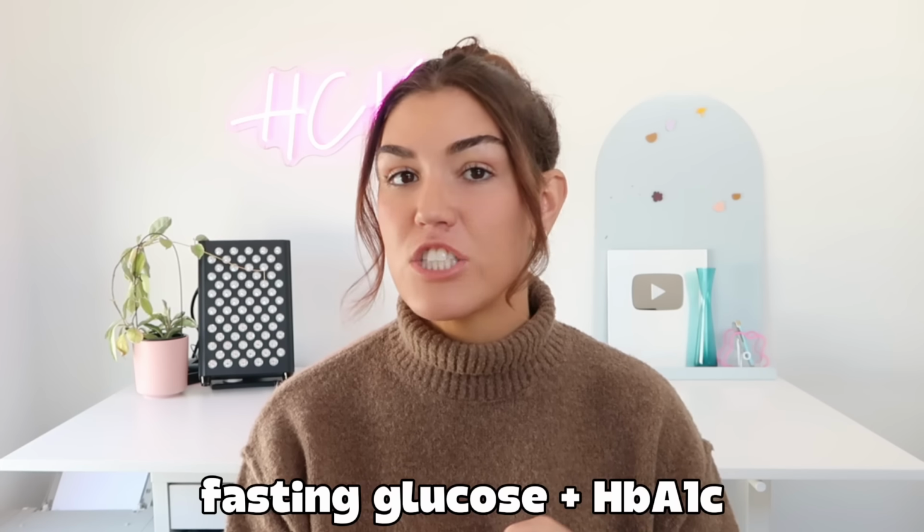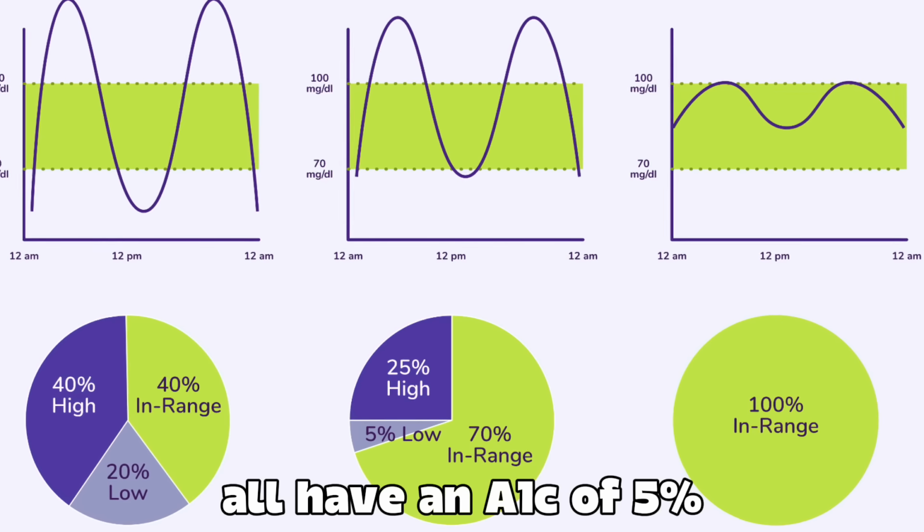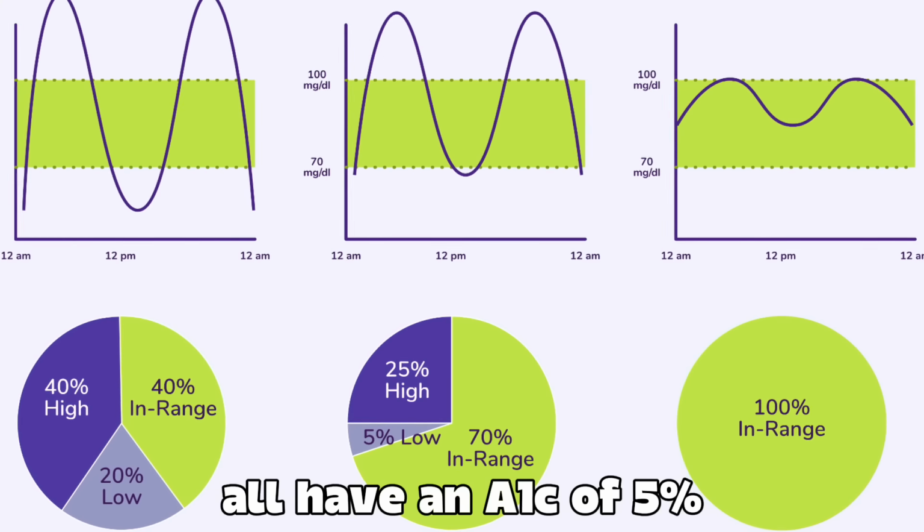Next up, we're going to talk about fasting glucose and HbA1c. These are some of the most commonly tested markers, and they're useful. However, on their own, they can be misleading. Fasting glucose is a snapshot of your blood sugar at one moment in time. HbA1c is your 3-month average. So you could have a fasting glucose of 90 milligrams per deciliter and an A1C of 5.5 and still be experiencing blood sugar roller coasters daily, especially after meals.